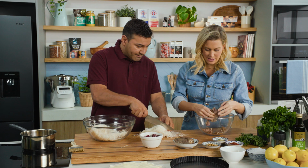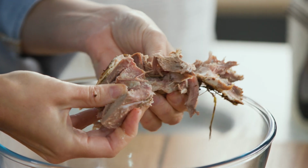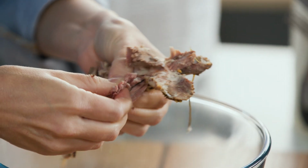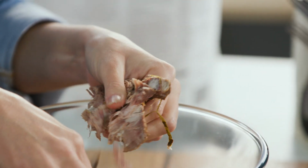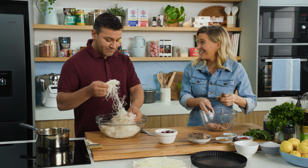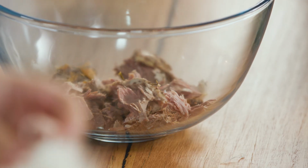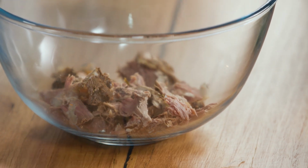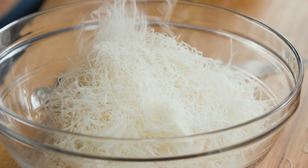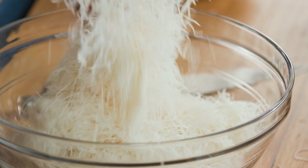Look at this lamb. It just shreds so nicely. You don't even need a knife, just use your fingers to break it up. And I love the idea of doing this recipe the day after you've had Sunday roast, as you were saying. Beautiful. Yeah, just use it up. I mean, instead of lamb, you could use beef, you could use chicken. Yes. So now it's all cut and very fluffy.